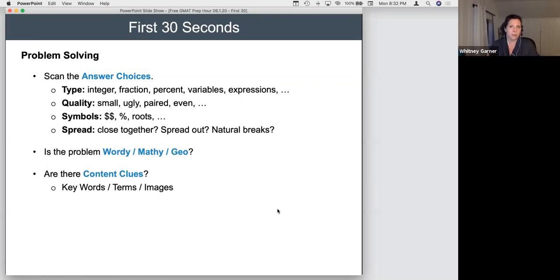The second piece we're going to look for, so we're going to look for these at the same time, I'm looking for any content clues. So I'm not reading yet. I'm not trying to actually read the story to understand it. I'm looking to see if any content clues jump off the page at me. And some we've already seen. So if I see a geometry picture, I'm going to immediately be thinking of whatever that shape is. Circles, triangles, coordinate geometry. If I see percents or fractions, I'm already thinking that we're dealing with some sort of proportions. If I see dollar signs, I know it's a real story.